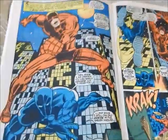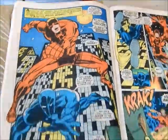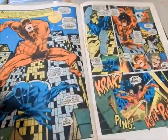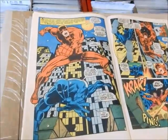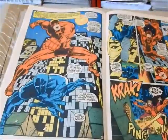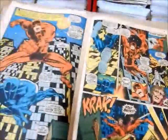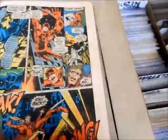But it's April 20th. Look at this great splash page here. Imagine if you had this page, this original artwork, what you could sell that for. What, $10, $15, $20,000 or more? So somebody out there maybe, hopefully has that page. Hopefully it wasn't destroyed.